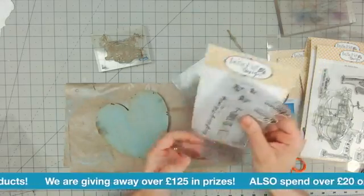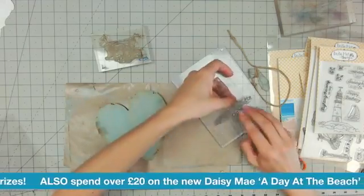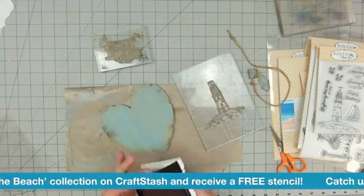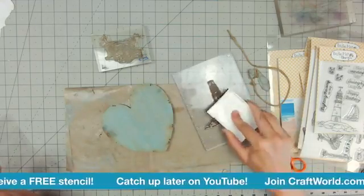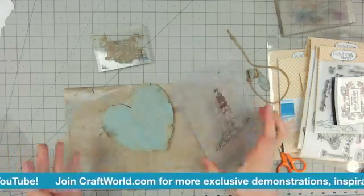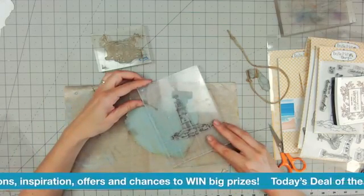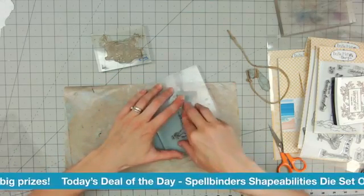So peeling off this, I've used this lighthouse a lot. Can you tell by the colour of it how much I've been using it already? I do love it. Now this is where you want to make sure your wood is dry. Okay, damp wood this won't work with. Bringing in my VersaFine, I'm going back to my brown colour. I'm just going to stamp exactly the same way as I usually would. This MDF is such good quality, it's perfectly smooth. It's not like any other wood I've worked with before, so you will get a perfect impression. I can't think of another word for perfect at the moment.